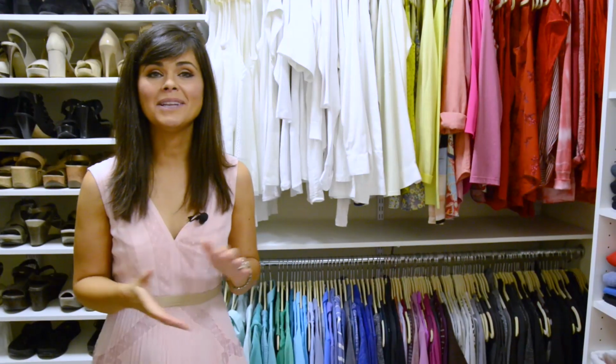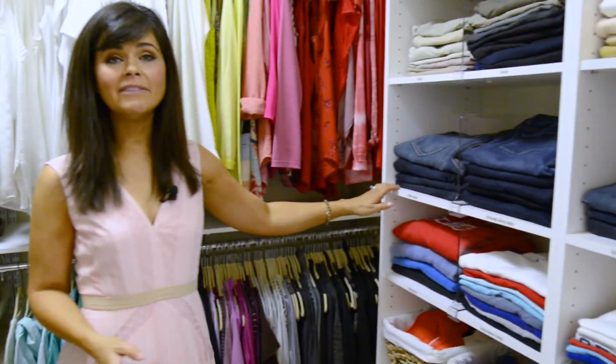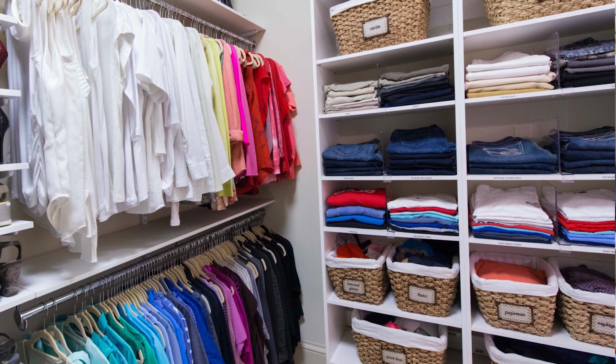In addition to doubling the amount of storage she had for hanging items, we were also able to bring in shelving to accommodate folded items, as well as those items being stored in a dresser in her bedroom, which then freed that space up as well.